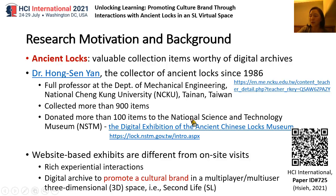At this website address, you will find the digitally archived ancient Chinese locks. Visiting the exhibitions on the website is very different from visiting a real museum. So, it is important to offer visitors as rich an interaction as possible during the exhibition. More than that, this study intends to explore how a cultural brand reflecting the lock's ancient wisdoms can be promoted in a rich interactive 3D space, that is, Second Life.